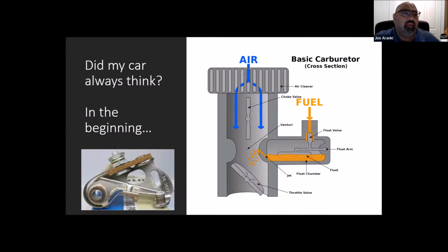So what did my car always think? Obviously, you guys know that things used to be mechanical. Even things like there used to be a cam that would open and close points. You may have heard the term points. That would open and close the primary ignition system to allow that field to build up and then collapse ultimately and fire those spark plugs. So all of these things used to be very mechanical, using Bernoulli's principle to induce fuel in the induction system. So that obviously changed, right?